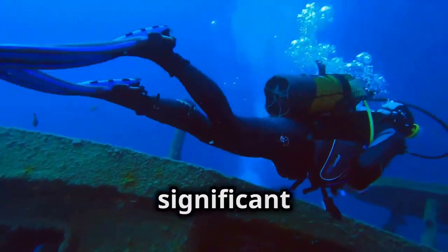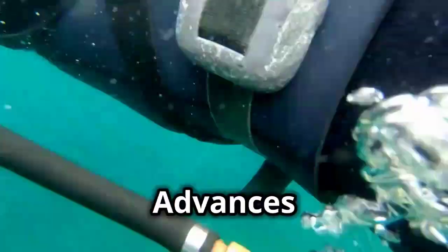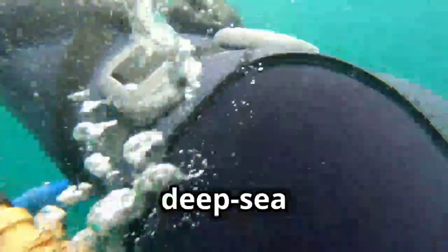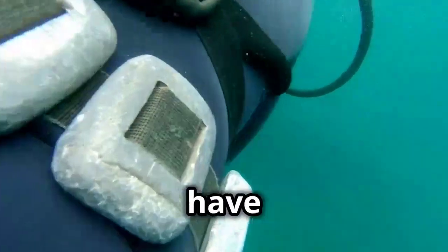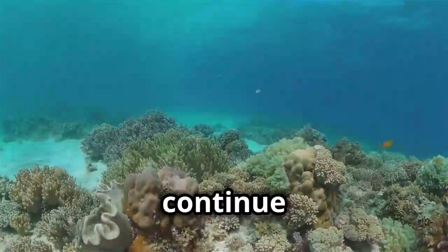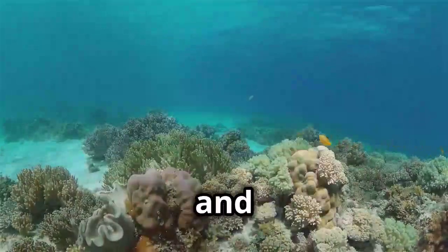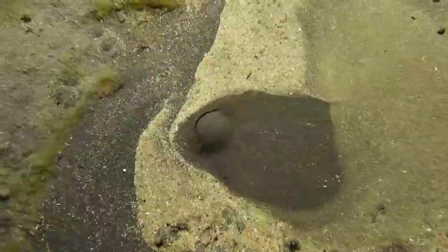Exploring the Hadal Zone is a significant challenge due to the extreme pressures and depths. Advances in technology, such as deep-sea submersibles and remotely operated vehicles, or ROVs, have made it possible to study this region. These explorations continue to uncover new species and deepen our understanding of life in the deepest parts of the ocean.